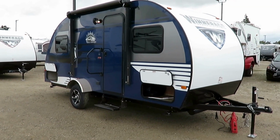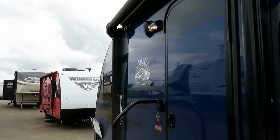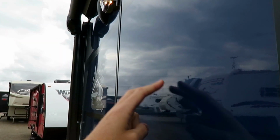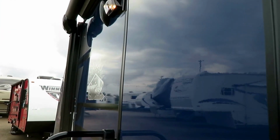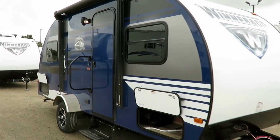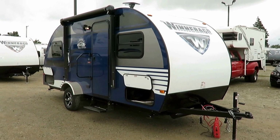Obviously the skin color package is cool, but its beauty is more than skin deep, even though what I'm showing you is only skin deep, and that is that they have a true T60 gel coated diesel pusher fiberglass skin. Best in class. Nobody else in Ultralites is doing that, really. That is an awesome thing. Winnebago only uses one fiberglass supplier. They use it for everything.